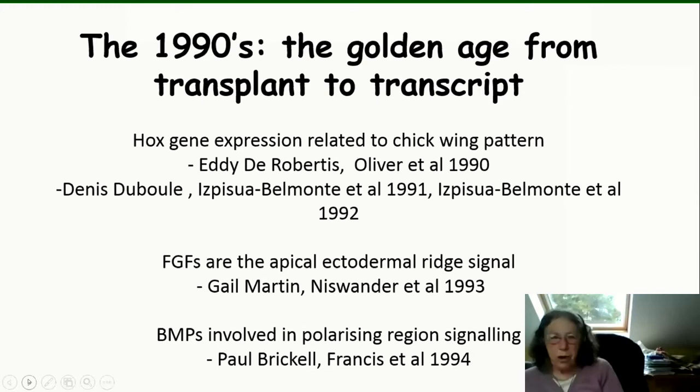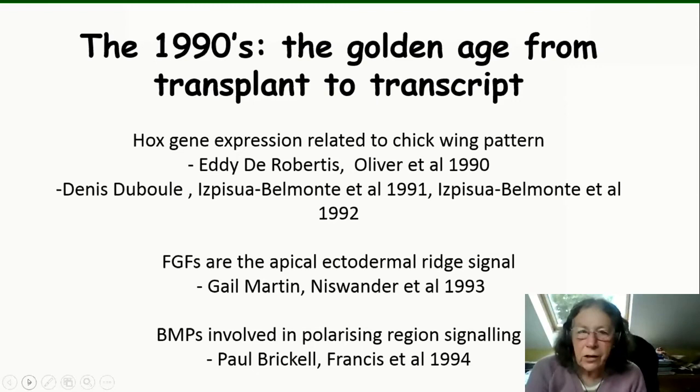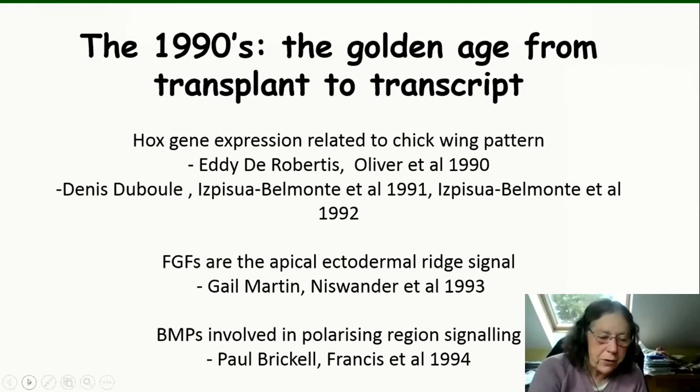And so with Eddie De Robertis and then with Denis Duboule, we looked at the expression of HOX genes in the developing limb and related it to chick wing pattern. We showed, for example, that if you duplicated the limb with retinoic acid, you duplicated the pattern of HOX gene expression. Also, we found that fibroblast growth factors are the apical ectodermal ridge signal. This was work with Gail Martin and Lee Niswander. And finally, we also showed that bone morphogenetic proteins were involved in polarizing region signaling. The FGFs turned out to be very important molecules in limb development, and the chick was actually central to showing this.